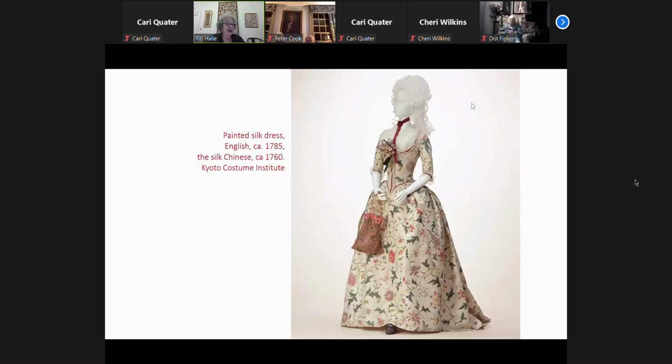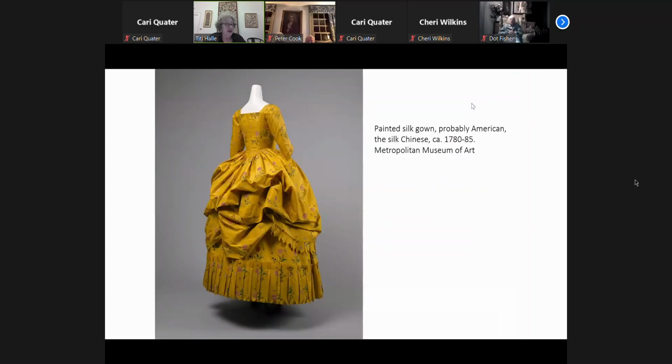Here, a robe à l'anglaise with petticoat, now at the Kyoto Costume Institute, that was found by Cora in a bag being discarded. Another dress with American provenance is this yellow painted silk polonaise, now at the Metropolitan Museum of Art. And this dress would have had the same kind of eye-popping color that the blue silk you saw has. It's just that this has been used and rubbed and lost a lot of its surface paint.